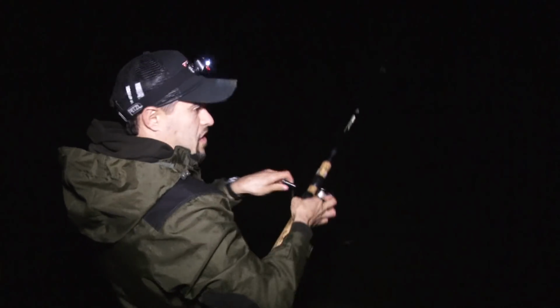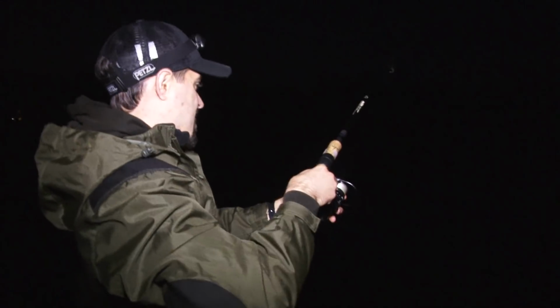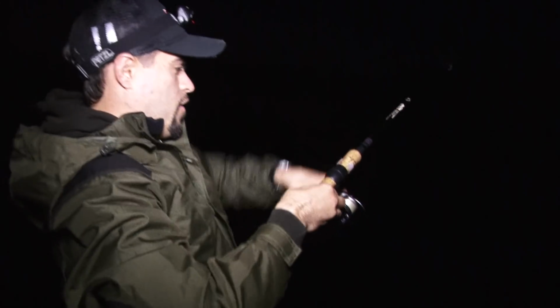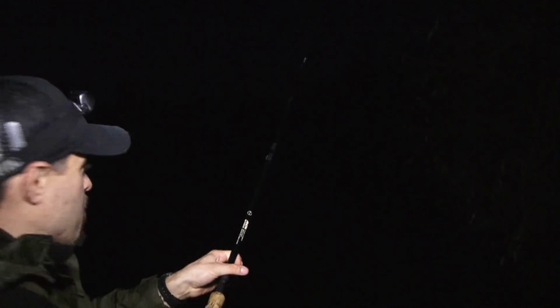And that shows that zander, PVA, yeah. So the PVA worked? Shows the PVA works. And this is obviously feeding time. We're at 5:30, and I know it's a short feeding spell, so good, we'll get this one back and capitalise on it and get the bait out as soon as possible.